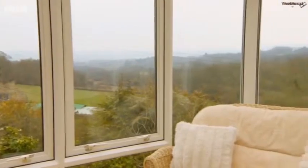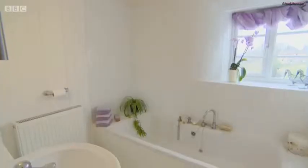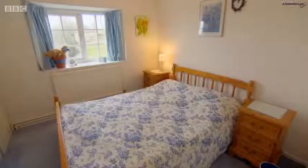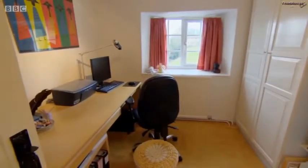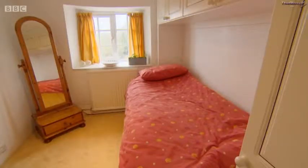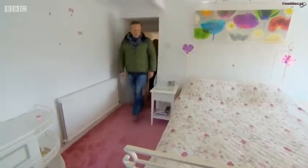If we can tear them both away from the views, the bedrooms are all on this level too. A bright, fully tiled family bathroom serves four bedrooms in total. There are two doubles, one of which is being used as a study, and then there's a smaller single bedroom, and that just leaves the master. And then finally this one.